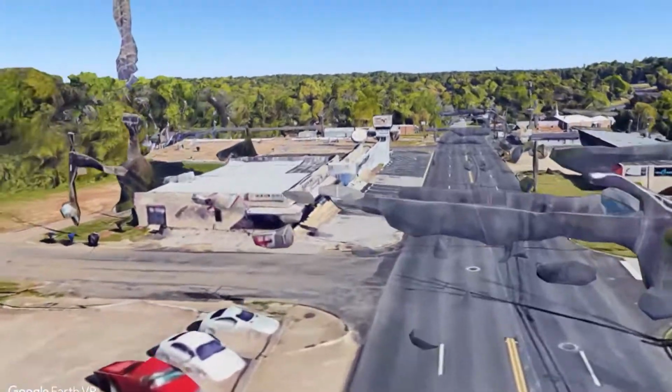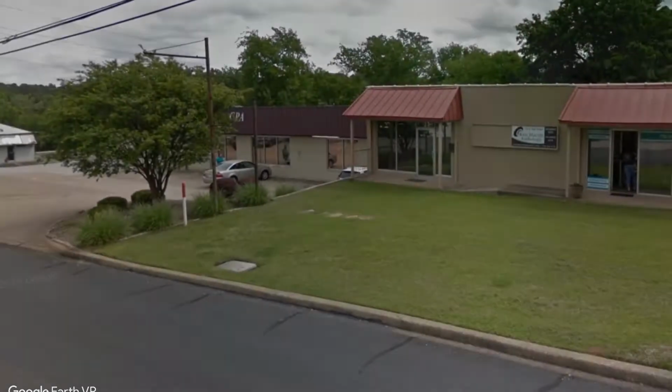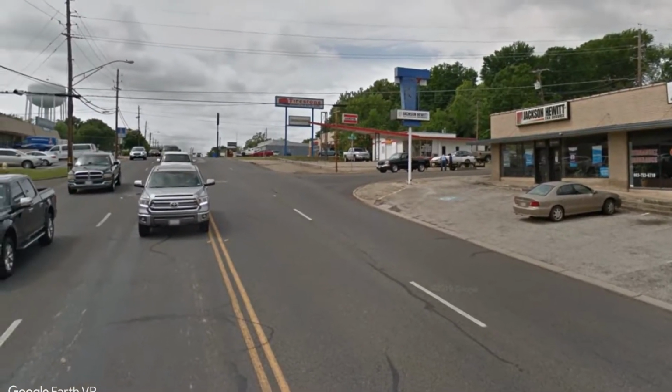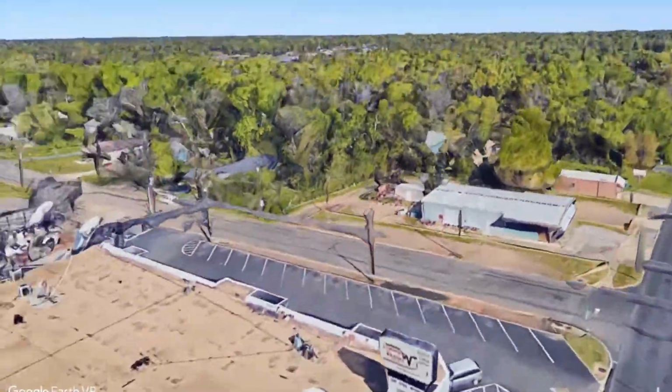Paints? Where do you buy food? Americans are known for food, but there's nowhere you can buy it. What? Insurance? Wrecked cars? This is... I'm genuinely frustrated.